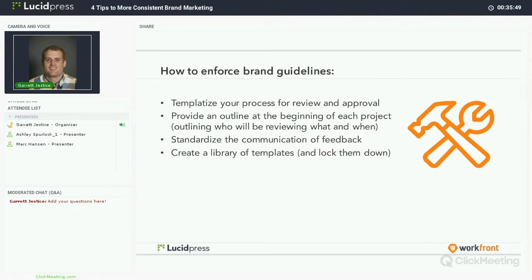So in addition, though, showing employees examples of what good materials look like that adhere to brand guidelines is one of the best ways to help them know how to follow those guidelines when they're actually creating content. And templates are a great way to do that. Better yet is creating templates in which you can lock down and enforce your brand guidelines.